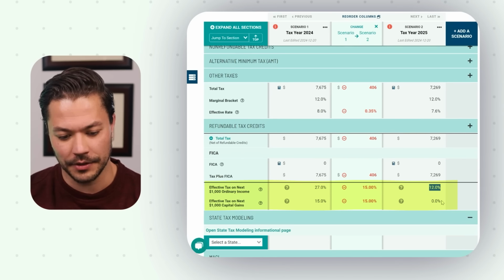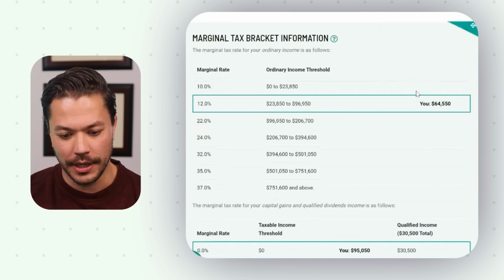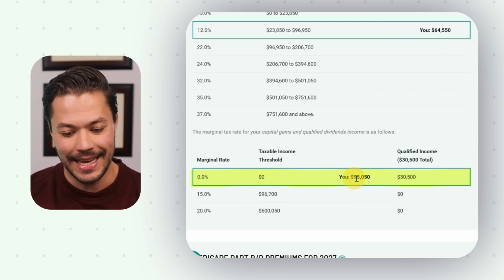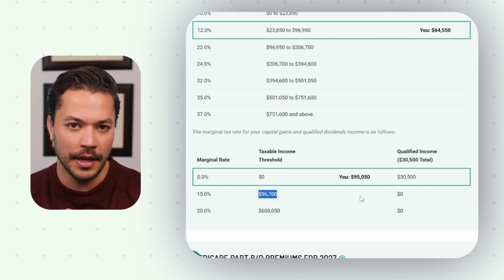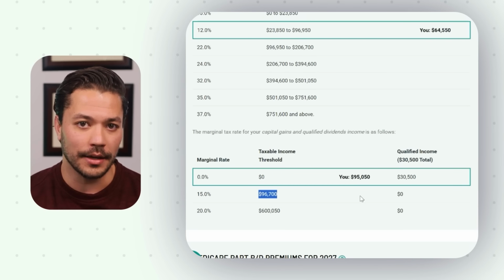The easiest way to see this is if we look at their 2024 report, you'll notice that in 2024, they would be in the 12% bracket. And due to their taxable income, because remember I said earlier, there's a difference between ordinary income brackets and capital gains, they'd actually be in the 15% bracket for capital gains. Now again, if we look at the exact same report, but now for 2025, they're still in the 12% bracket, but the big difference here is that their taxable income is $95,050, which is just below the 15% bracket for capital gains. So in other words, in 25, now all of their capital gains and all of their qualified dividends would be taxed at the 0% rate for federal taxes.